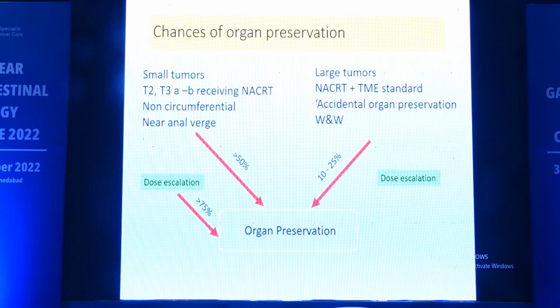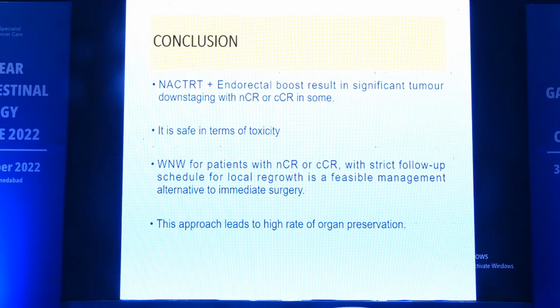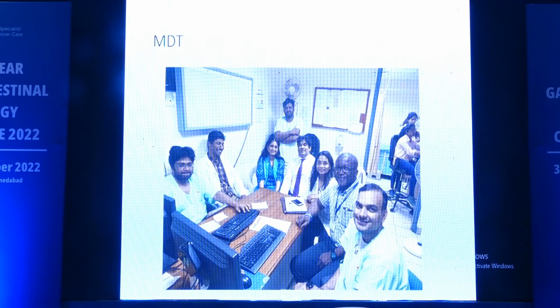And if you have a bigger tumor, then the complete response rate is 10 to 25%. But if you use dose escalation, these very small tumors, the complete response rate is reaching more than 75%, and for the bigger tumors it can go up to beyond 45%. So they can go for organ preservation. So yes, dose escalation is a very promising strategy in improving the complete response rates, and is safe in terms of toxicity, and we have to have a strict follow-up schedule and a higher rate of organ preservation.